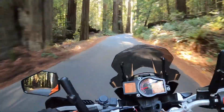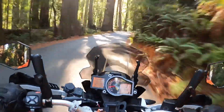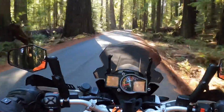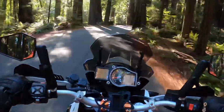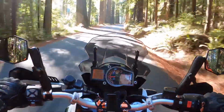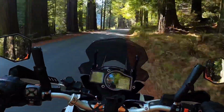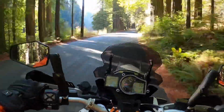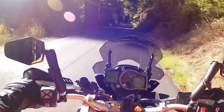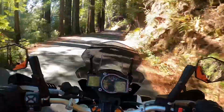Anyway, I'm still on the KTM 1090, putting some miles on it. I could be riding the Harley, but like I said, I'm pretty much stuck on asphalt. I can't really stray off the main road. With this thing, I can find a dirt road or something and head on up it. So yeah.